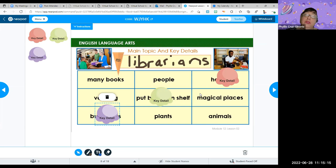Now, if the main topic was about librarians and all we did was talk about plants, that wouldn't really teach me anything about librarians, would it? So that's why I would not choose plants. Same for animals. And where librarians are people, there are a lot of people in the world. Have you noticed? They don't all put books on shelves. They don't all help people in a library. They don't all buy books. So that's really not an important detail.